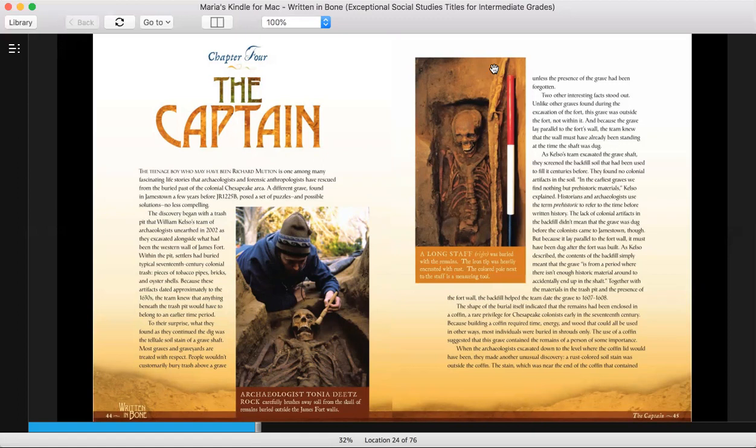The discovery began with a trash pit that William Kelso's team of archaeologists unearthed in 2002 as they excavated alongside what had been the western wall of James Fort. Within the pit, settlers had buried typical 17th century colonial trash: pieces of tobacco pipes, bricks, and oyster shells. Because these artifacts dated approximately to the 1630s, the team knew that anything beneath the trash pit would have to belong to an earlier time period.